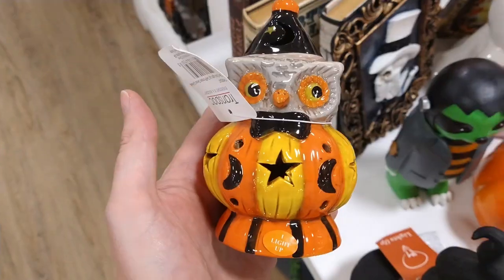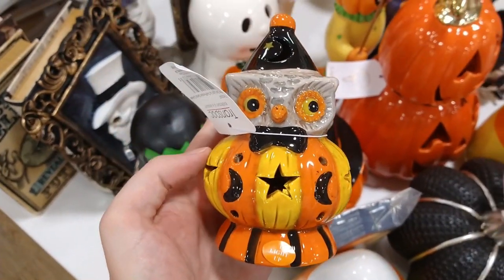Here is another Home Goods find. This is Johanna Parker, the little owl. Ended up finding 2 of these, only picked up 1. The 2 that I found were both damaged. This one's got a little nick on the back of his feathers. And the other one that I found had a bad chip on his little beak.